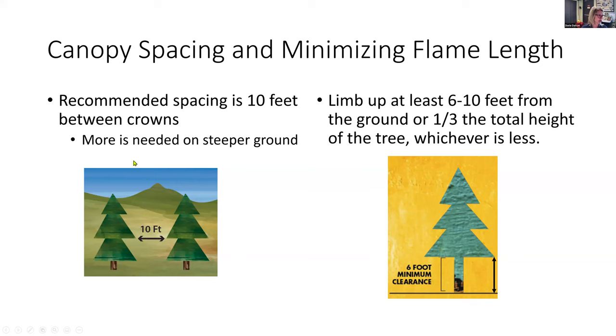So first of all, we're gonna talk about spacing between crowns. And when we talk about tree crowns, we're talking about the most outer reaching parts of the trees. We're not talking about the tops. And it's recommended that there's 10 feet between crowns. And if you have trees on a slope, they should be even further apart.